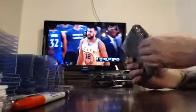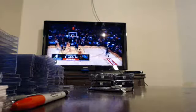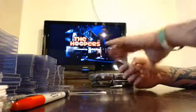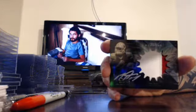Number two, box two. Got a 2-color to 150, Mike Davis, 49ers. 2-color Mike Davis for the Niners. Mike Davis.